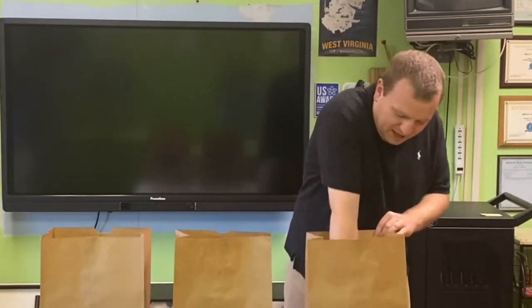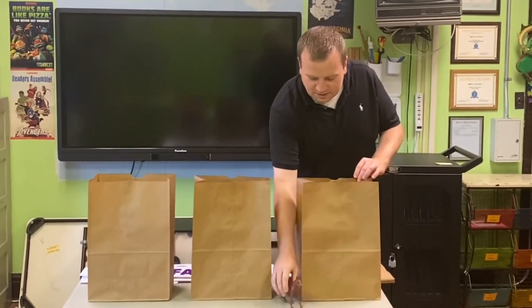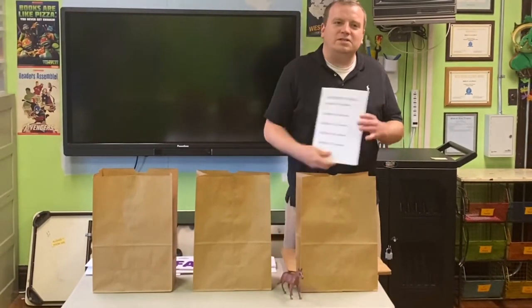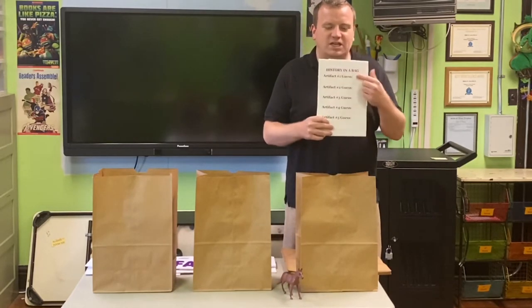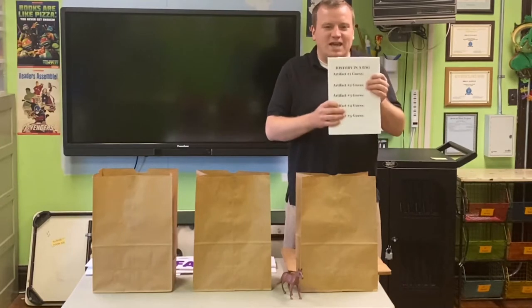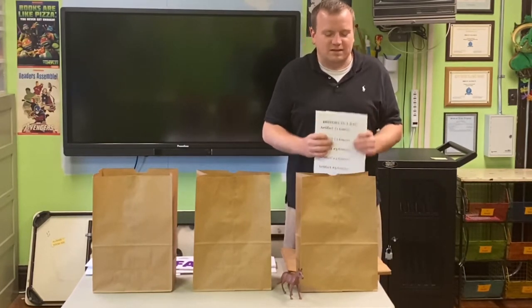So the first artifact that I'm going to pull out of this bag is a horse. So I'm going to set that on the table in front of me. Then what you would do, if you can guess who this is about based off that one artifact, you would take an educated guess and write it right here. It's okay if you don't get it right. You probably won't get it right. That's probably not enough to figure out who this bag is about.